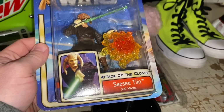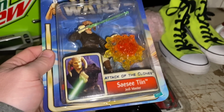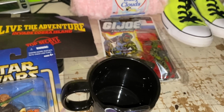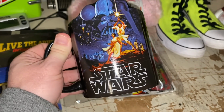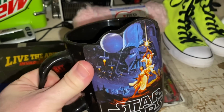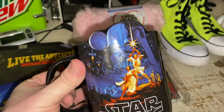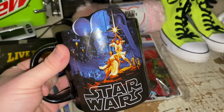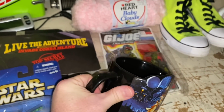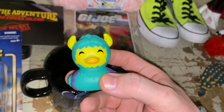It was the Clone Wars, but Attack of the Clones, the movie. We got Saesee Tiin, the Jedi Master. And so this is headed out along with a Star Wars mug. This is really cool. That's the poster from the original, or a poster from the original. And then it's got kind of like the, I want to say, die cut. I don't know if that's what you call that, but it's a cool shape on the mug there. It's a very heavy mug. So this is going out as well, along with the little monster duck.